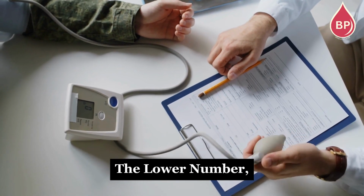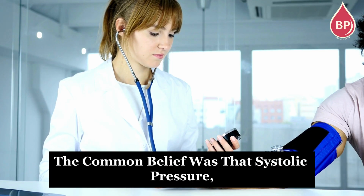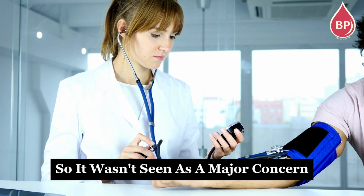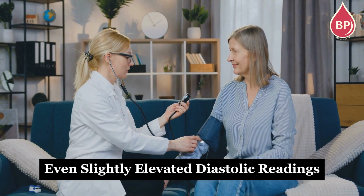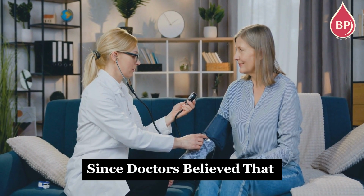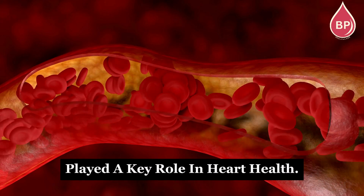In the past, the diastolic pressure, the lower number, was considered more important. The common belief was that systolic pressure, the upper number, naturally increased with age, so it wasn't seen as a major concern unless it was extremely high. Meanwhile, even slightly elevated diastolic readings were often treated with medication, since doctors believed that the pressure in the arteries while the heart is resting played a key role in heart health.